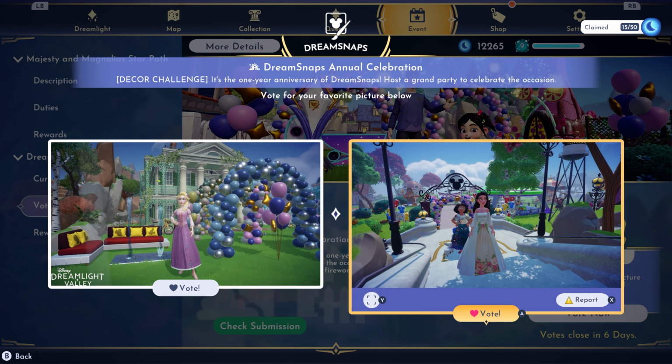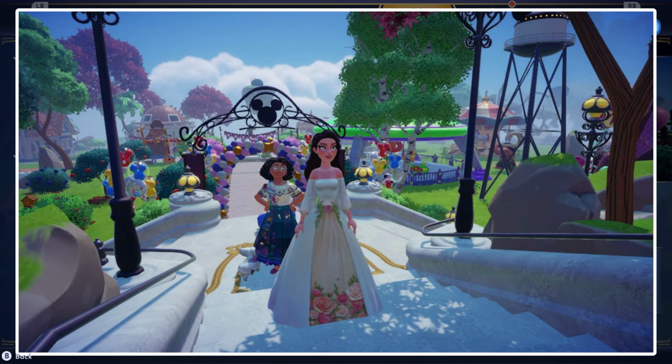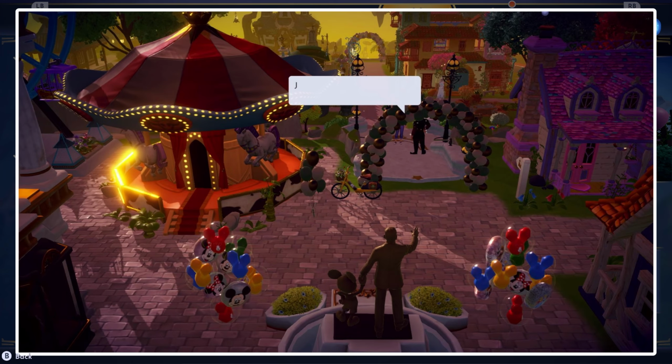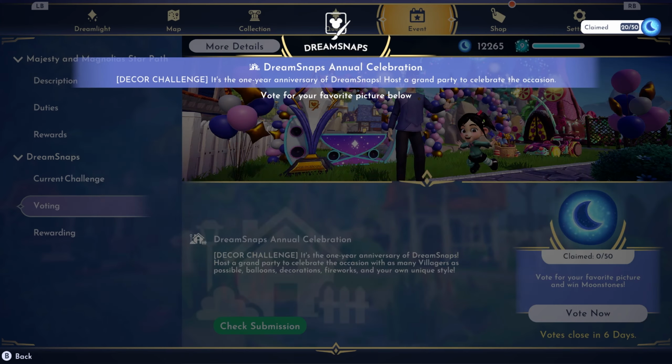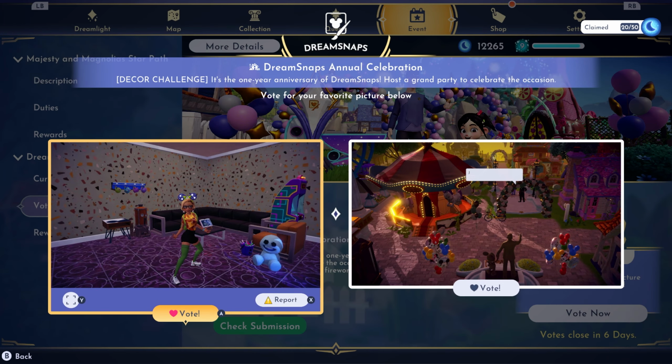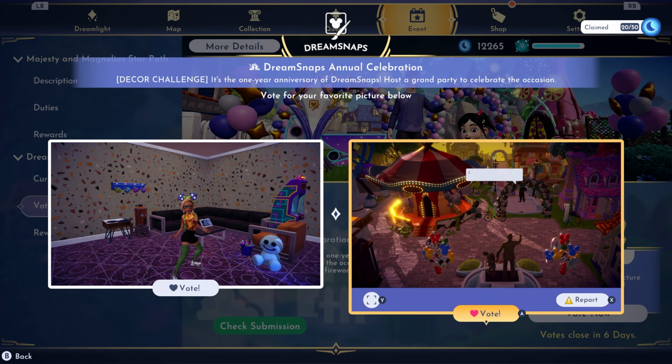I'm gonna go with the right because they've at least got two characters. I see Maui in the back there. And oh no, the bubble. Yeah, I mean, it does fit the theme. Kind of fits, but I'm gonna go with the right.